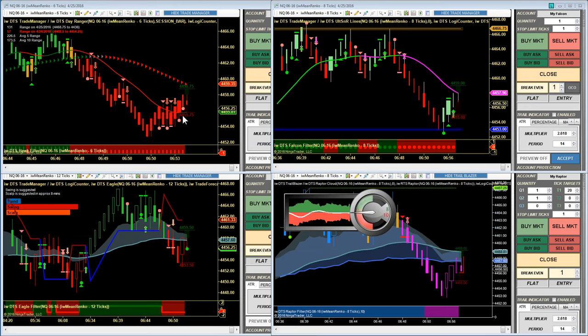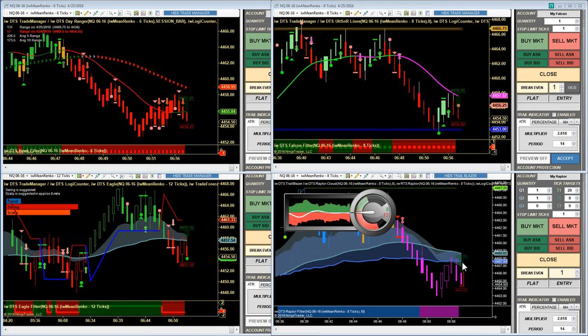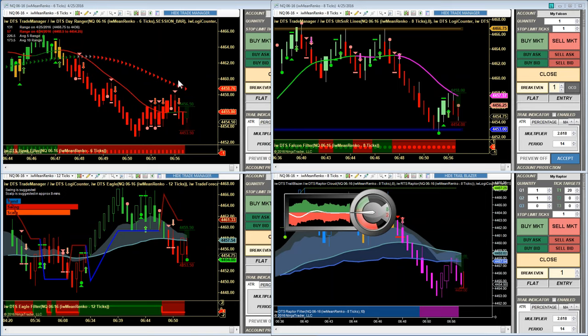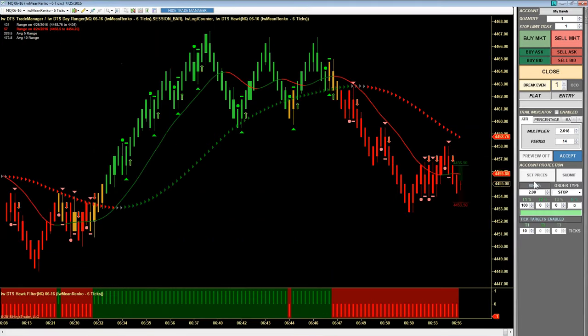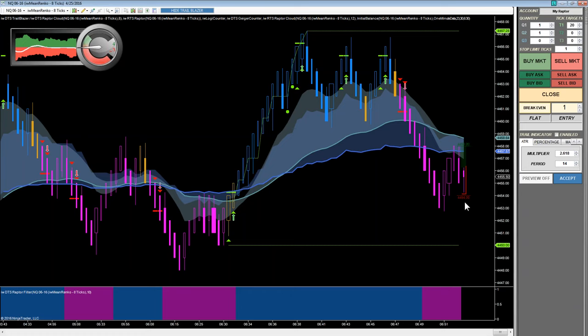Possible macro pullback working here in the Hawk. Possible trend change here on the Raptor. Oh, sorry, just missed that macro pullback signal, but I can still sim it for you. You're probably going to want to risk it a little bit deeper in case this develops into more of a pullback. I'm going to try this Falcon slash Raptor trade if it prints. We're getting a cloud crossover now here on the Raptor.